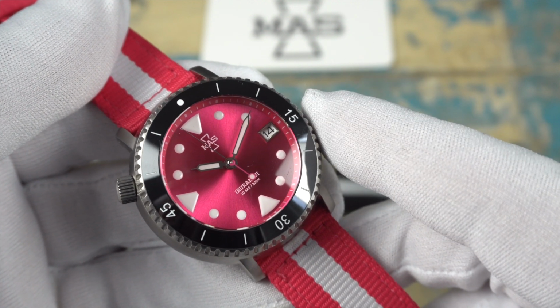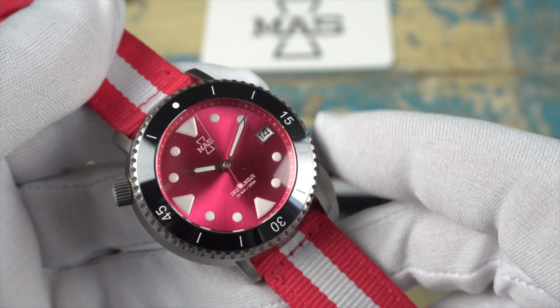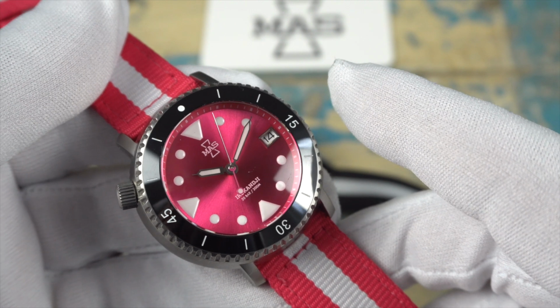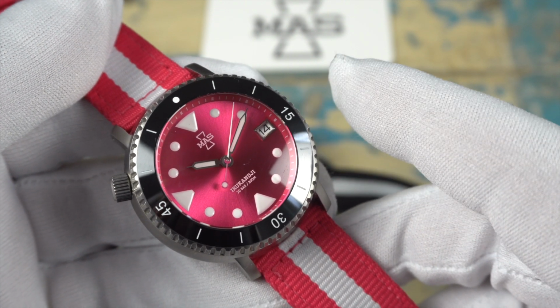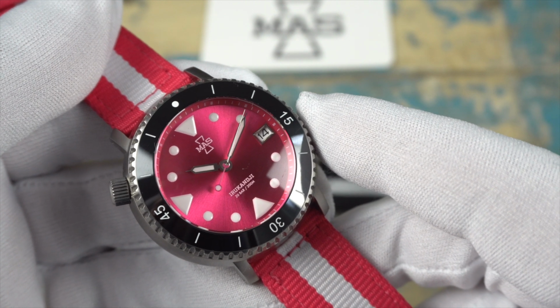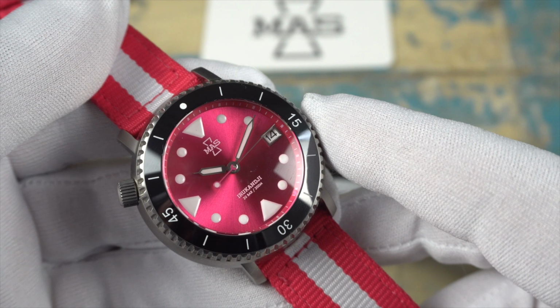Now, unfortunately, no lume shot today. These are prototypes, and they were trying a few different lume formulas. They've settled on BGW9 for the production models. The hands, hour markers, and the bezel, I'm told, will have a healthy dose of lume on that final product.